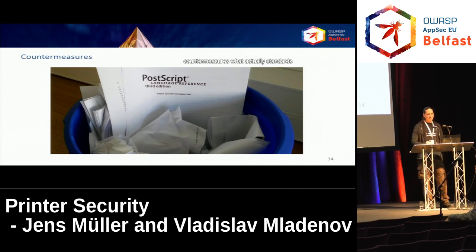Well, actually, the standards are kind of broken because we only use legitimate features of the PostScript standard to capture print jobs. And actually, Adobe would have to update the standard, but I don't think such an old standard will be updated. So what can we do? Maybe not use PostScript at all anymore in the long term. Or we can somehow try to defend ourselves in other ways.